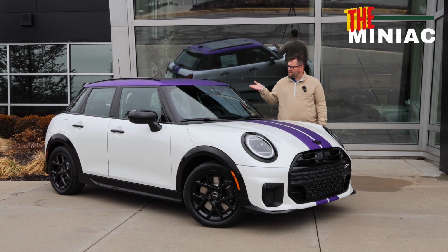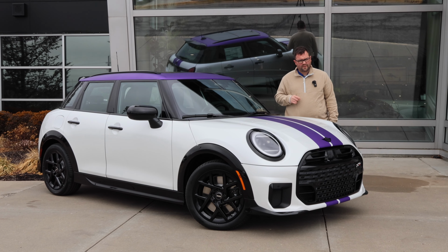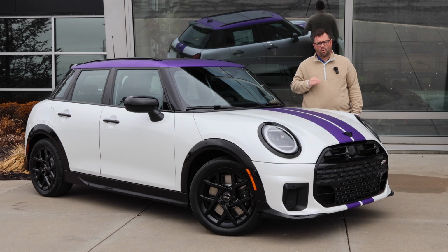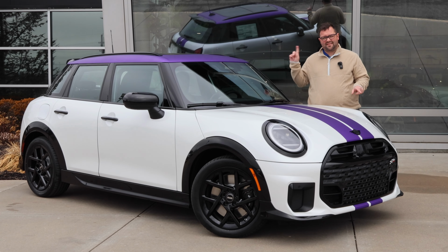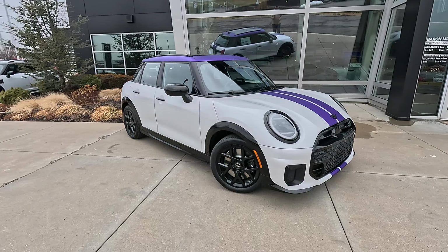So you might have noticed that purple is not a color you typically find in the Mini configurator. That's because it's not offered. However, if you come to this dealership, you can literally get any color roof or stripe you want on your car. And this one is just one of many that this dealership has done. You have seen a car literally identical to this one on the channel, although that one was in black. This one's in Miniac white.